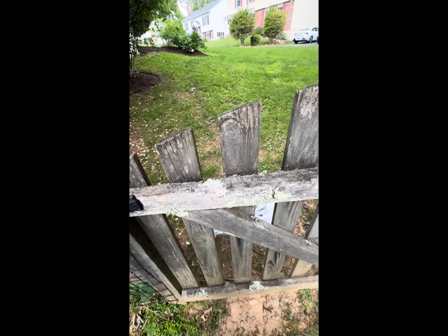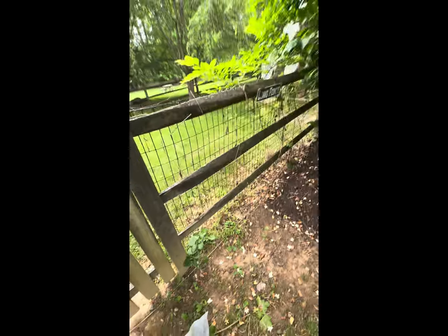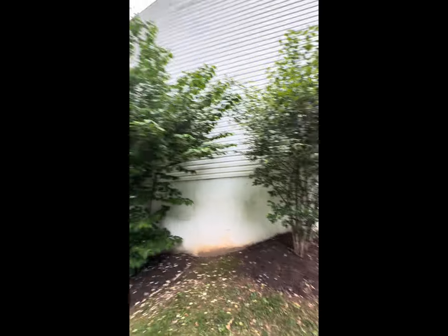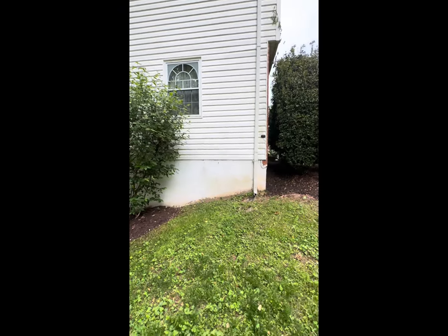Ooh, okay, this one works a little bit better, but you can kind of tell that this fence is a lot older. Now, if you didn't have little boys climbing it, it would probably last longer. So one thing to keep in mind. The inspector's going to tell you to cut those trees away from the house to keep the pests away. The siding is a little dirty over here.